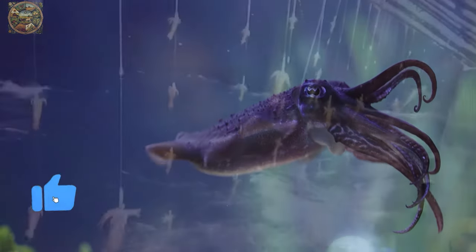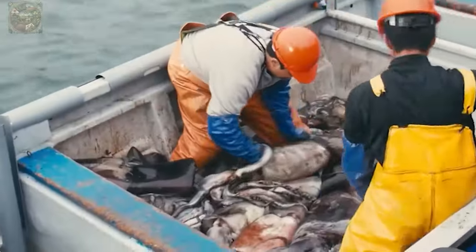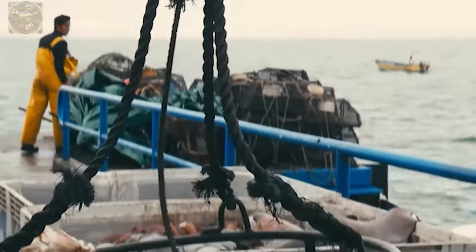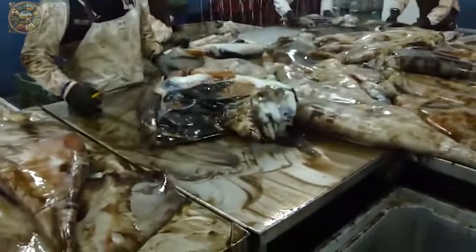With that, presently, the annual output of squid exploitation has surged to 900,000 tons. Post-processing, these squid find their way to international markets like China, Korea, and the United States.